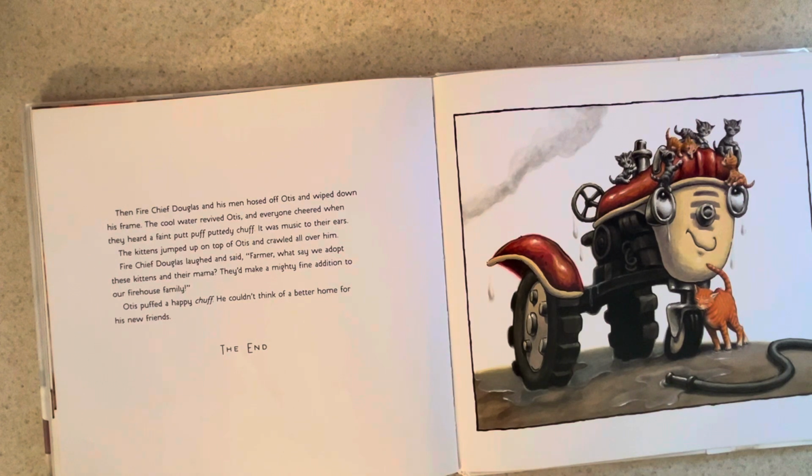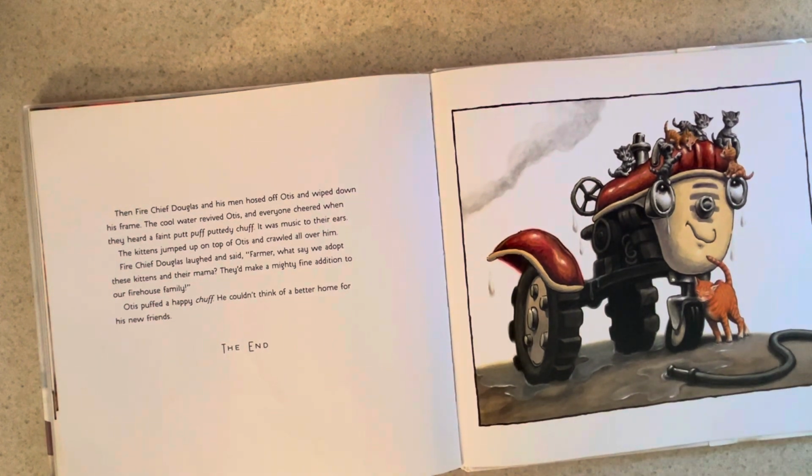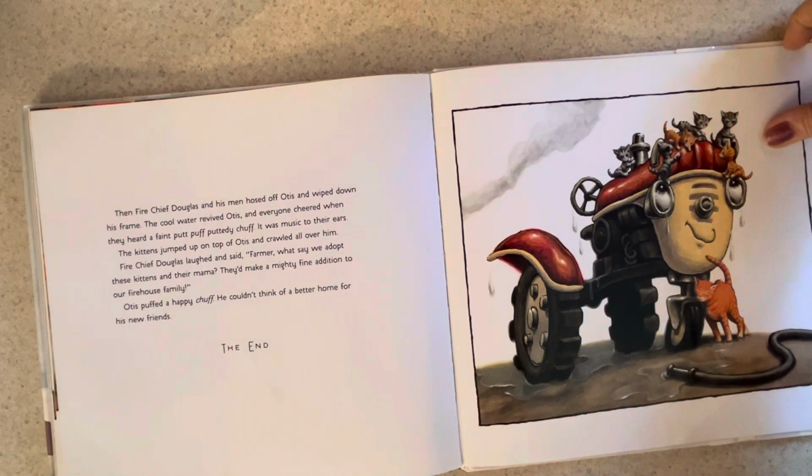It was music to their ears. The kittens jumped up on top of Otis and crawled all over him. Fire Chief Douglas laughed and said, "Farmer, what say we adopt these kittens and their mama? They'd make a mighty fine addition to our firehouse family." Otis puffed a happy chuff. He couldn't think of a better home for his new friends.